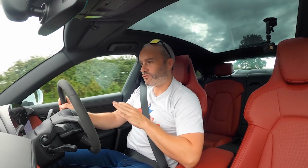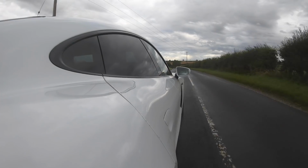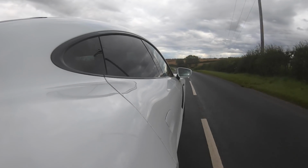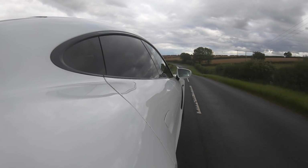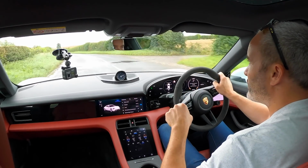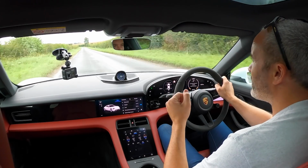Other things to note while we're in normal mode and just cruising along on this lovely road is the lack of tyre noise. We've got massive 305 section rears, 21-inch, 265 section fronts. There's hardly any tyre roar in here, and it's quite a coarse road or tarmac, so it looks like the sort of tarmac that would produce a lot of tyre roar normally.